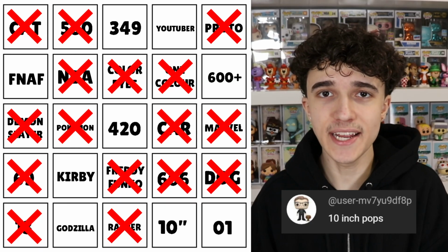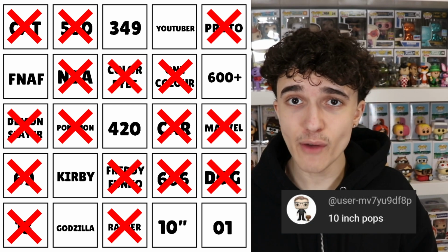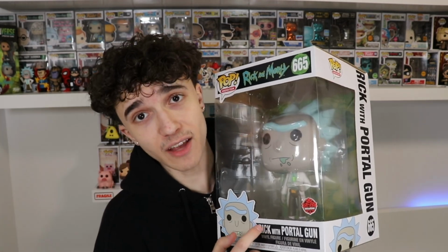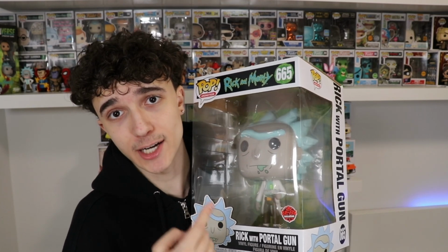Next up is, do I have any 10-inch Funko Pops? Now, I would have a bunch if I didn't have a space issue in my room, because surprisingly enough, 10-inch Funko Pops take up a lot of space. But as you guys know, I have every single Rick and Morty Funko Pop, so of course I've got the 10-inch Rick Funko Pop in my collection. You don't see this guy in videos too often. I keep him next to my bed and I charge my phone on top of his head at night. He's like a nightstand for me.